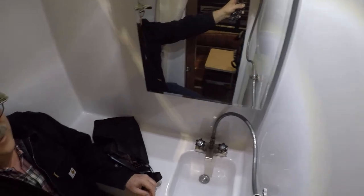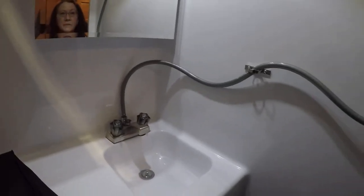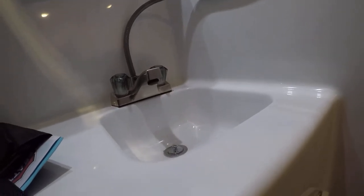So, he's got forklift hats on all the campers. So, yeah, this works okay. It's just big enough. You hit your knee here. But, you know, you have to compromise. It's probably got the water heater in here. I can't tell for sure.